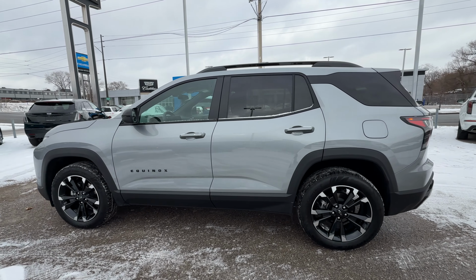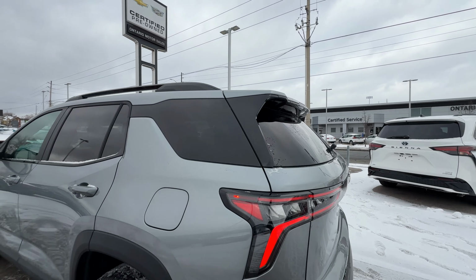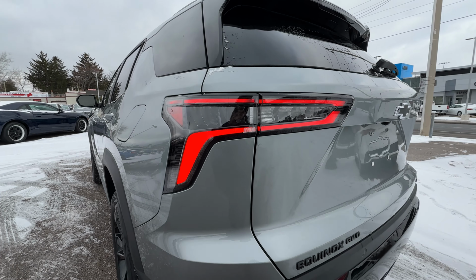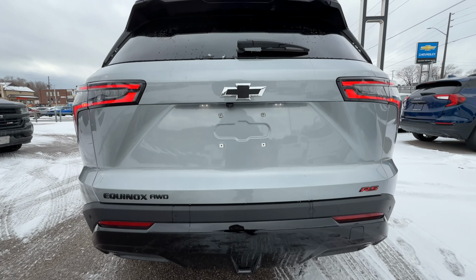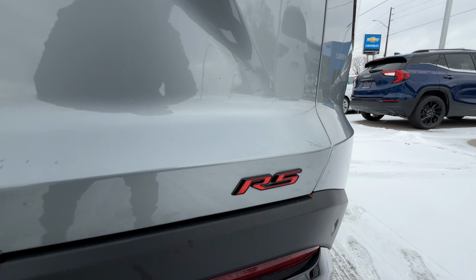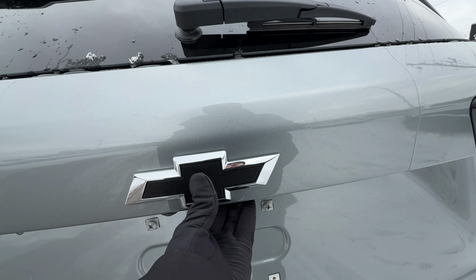Now, big back doors makes getting kids in car seats in and out really, really easy. You can see we have an integrated rear spoiler up top, great looking LED taillights on the back, and then some more piano black trim down here on the bottom of the bumper. We have also a black Chevy bow tie, and then this great looking red RS badge on the back. Now, let's flip open our power tailgate.